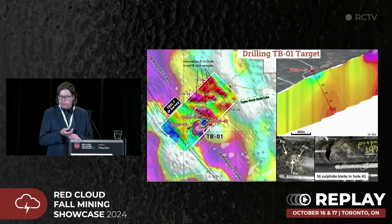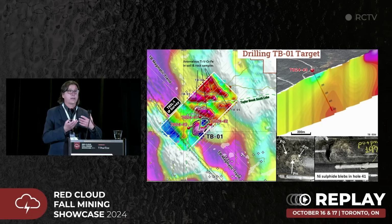So we are in the process of drilling what we call TB01. This was discerned from an IP survey. So we did resistivity to find the right rocks, IP to find disseminated mineralization within them, and then we do borehole and surface EM to find conductors. Hole TB-24-41 has been completed. It did not hit massive sulfide, or you would have heard about it, but what it did hit is blebs of nickel sulfides. And this is really, really important because it's the very first nickel sulfides that have ever been found in this setting, and the setting is extremely compelling for nickel deposits.